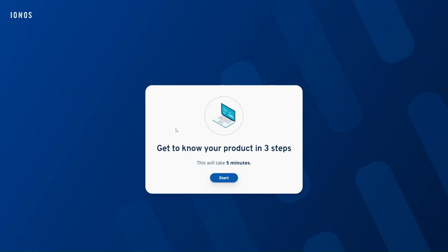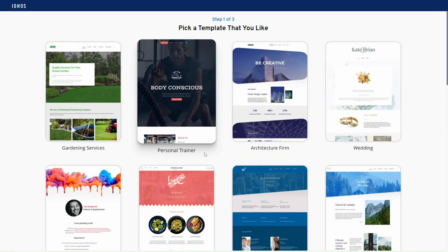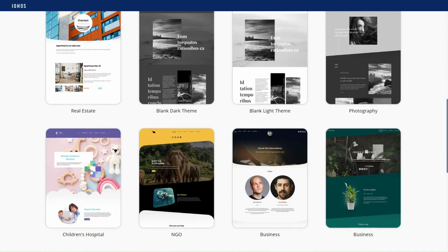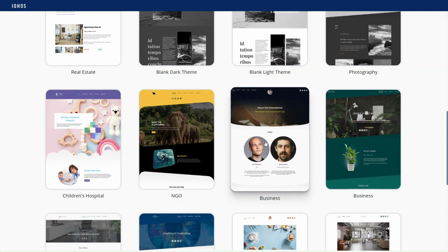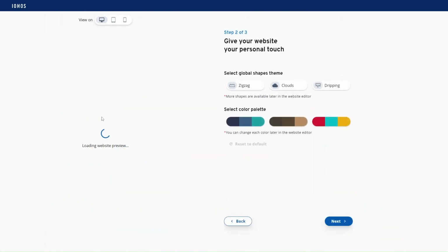So it'll ask you a few basic and beginner questions to get started. And you want to start off with a template that you like. You can scroll through the list of templates that you have, and if you want to find out a little bit more about the template, you just want to click into the template here, and you'll see a website preview.